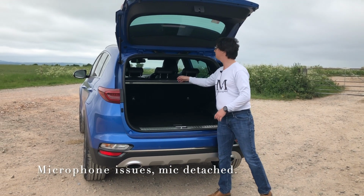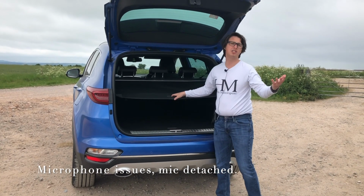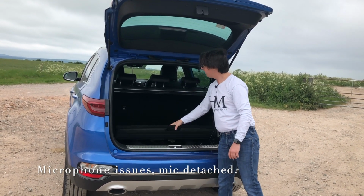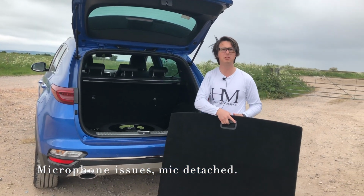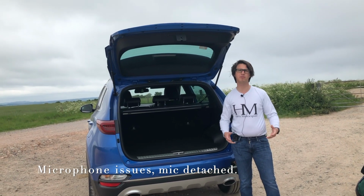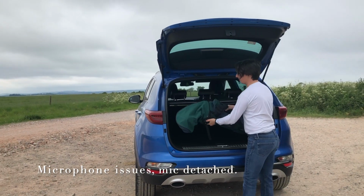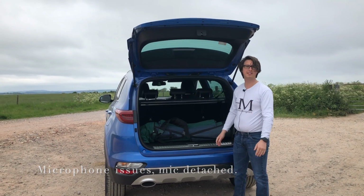One thing that's kind of nice is when you do have stuff in it, you've got this protector that just hides what you've got. And then underneath, you have your spare tyre, which is where it's kept. You can also remove this thing out completely, which gives you a little bit more space should you need it. To give you a rough idea of the size of the boot, I've got a set of golf clubs here that we'll put in. They fit with plenty of extra space as well.